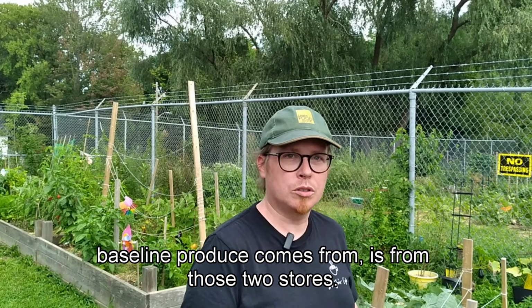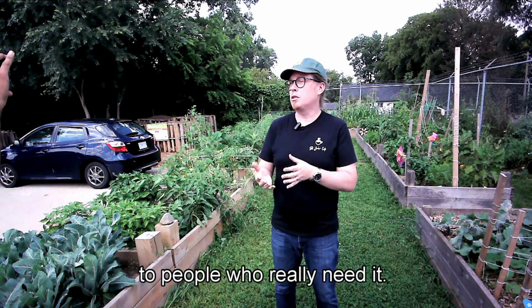We get bread and dairy products and meat from a lot of the Metro stores and the Food Basics and Costco. So there's a really good relationship with all these stores, and it's fantastic to see that people want to actually participate in the programs and make sure that they're diverting their food waste to people who really need it.